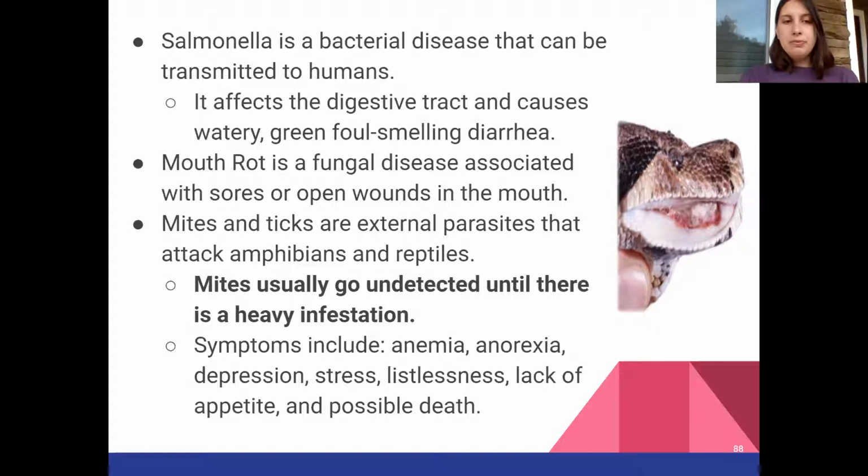And then mites. Even though reptiles and amphibians don't have hair, they can still get mites and ticks. But normally you're not going to actually notice them until there are so many that you can't not see them. You can see anemia, anorexia, depression, stress, listlessness, where your animal just doesn't want to move around or eat, and they can possibly end up dying. So you just have to treat them for mites.